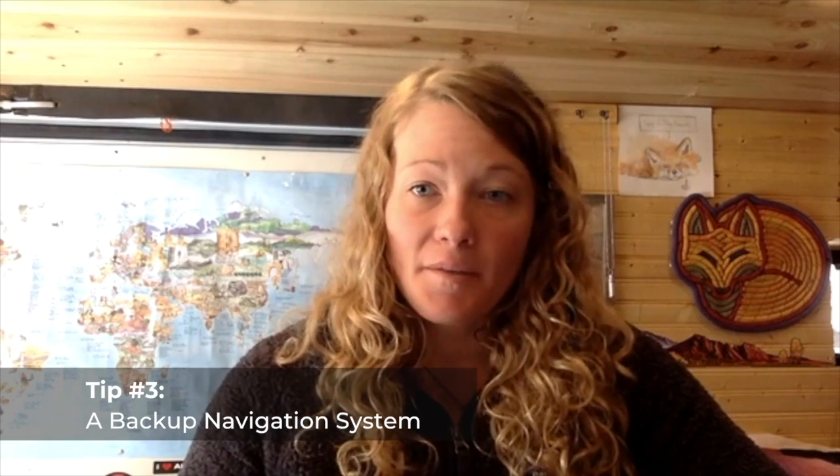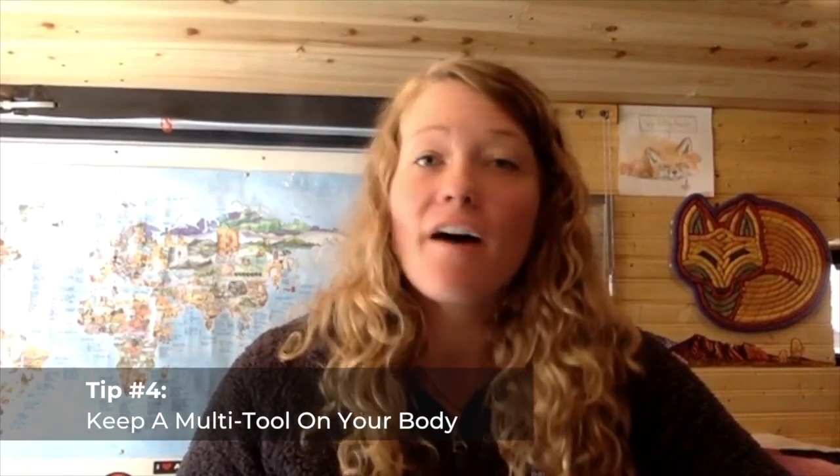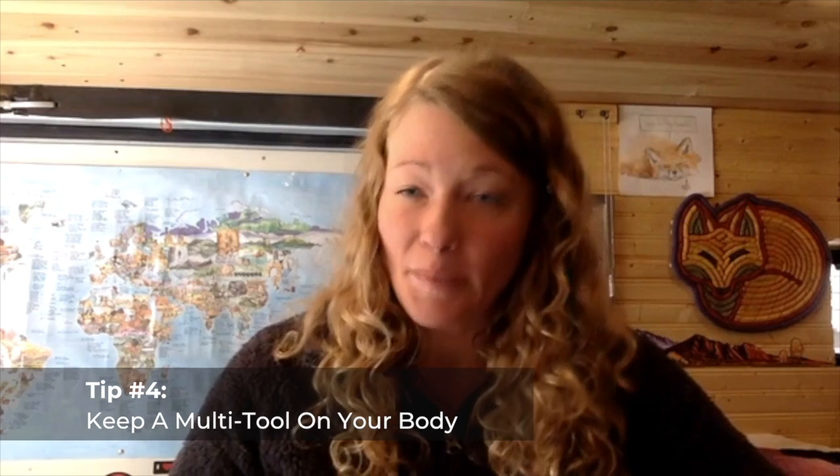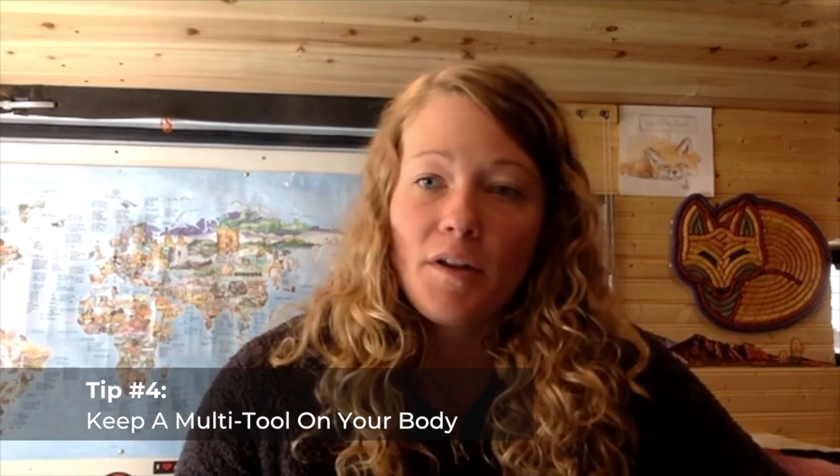Tip number 4, I believe. Yep, number 4. Always have a multi-tool on hand, so on your body, such as in your pocket, for example.